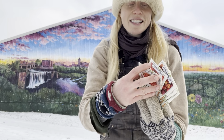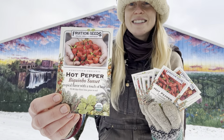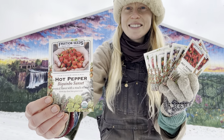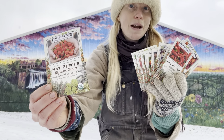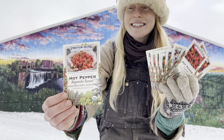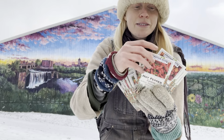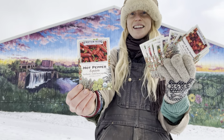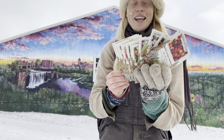And then, oh my gosh, biquinho. Have you heard of biquinhos? They are so small. You can see the photo in my hand. Biquinho roughly translates to beak of the parrot. They are a hot pepper, but barely. They have this incredible tropical citrusy sweetness with just this hint of heat. We love to just pop them whole in our mouths, raw or pickled. And espelette, if you are excited about paprika in your life, you need espelette in your life.